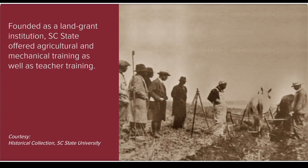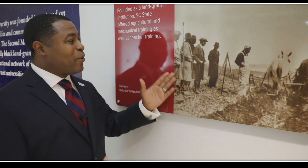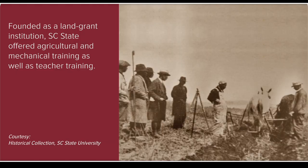This photo represents our beginnings as a university, steeped in agricultural, mechanical, and teaching arts. As you can see, they are at a demonstration. But the thing that gets me about this picture is look how well dressed they are being on the farm, learning how to plow and do that sort of thing. Those guys back there really could dress, even the farmers.